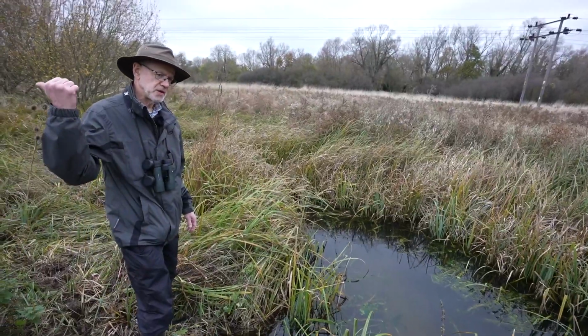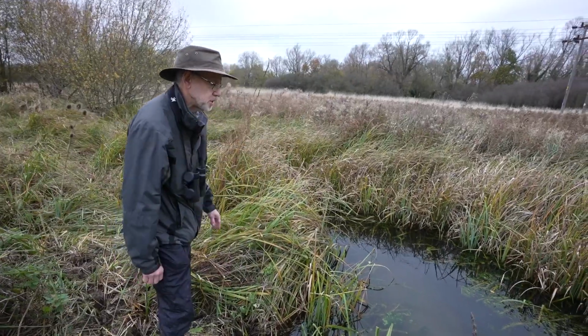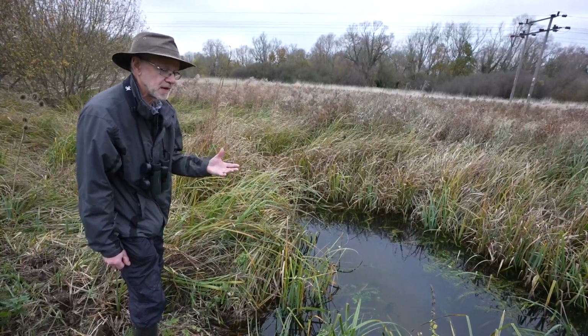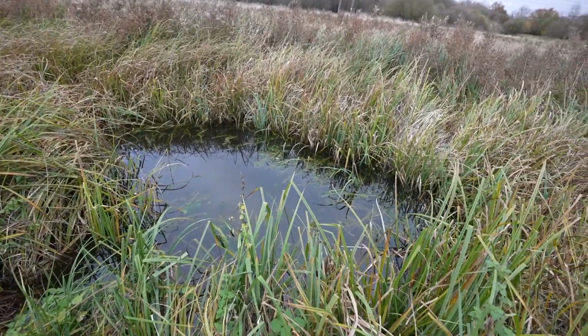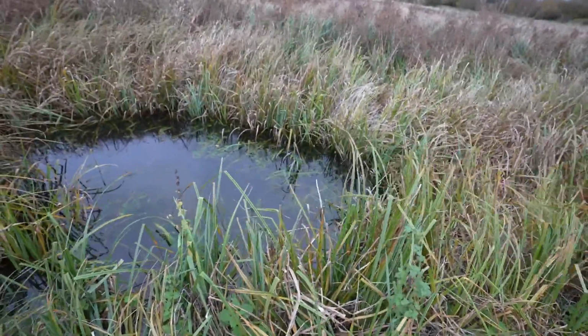We've also already seen floating pondweed on the island pond. This one gets absolutely choked up with a thread-leaved waterweed that's related to the floating one. It's a bit rarer and it's very interesting. So it's one of the Potamogeton species.